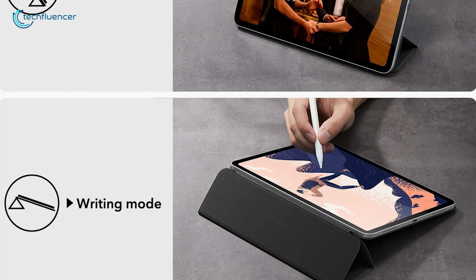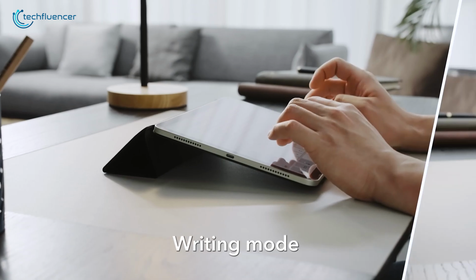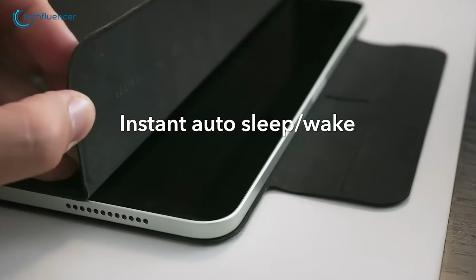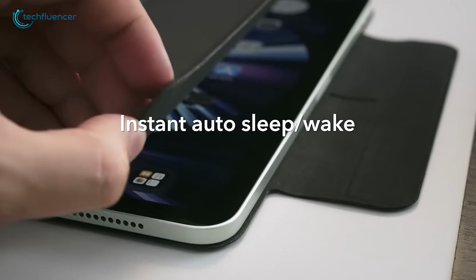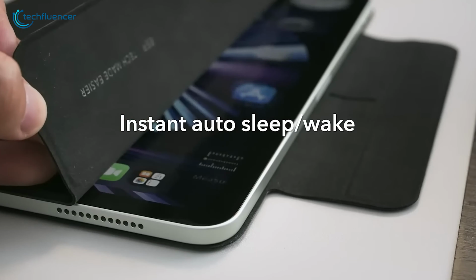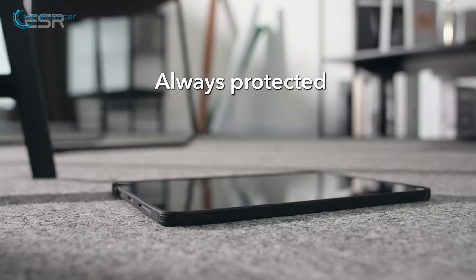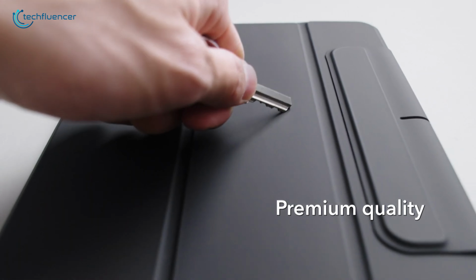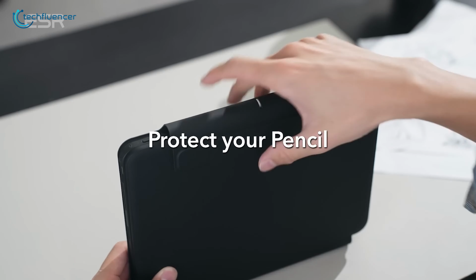And the magnetic trifold cover easily folds into a stable stand for viewing or writing to ensure a comfortable angle for catching up on your favorite shows or taking notes with your pencil. Additionally, the ESR Rebound Magnetic Case has a built-in auto sleep or wake function, which helps save battery life by automatically turning your iPad on or off when you open or close the cover. While it's a solid case, it doesn't offer full edge protection like some folio cases. But if you prefer a simple, lightweight design with style and ease of use, then this one is a great choice.